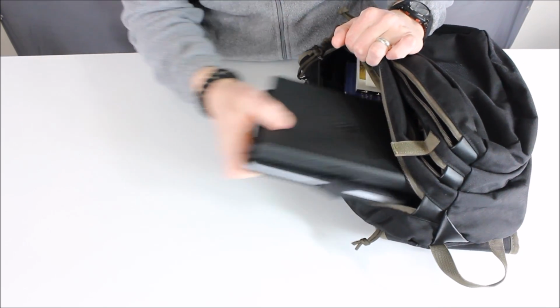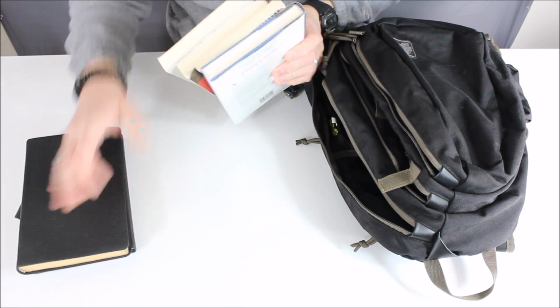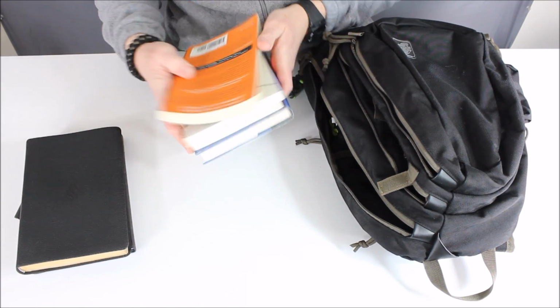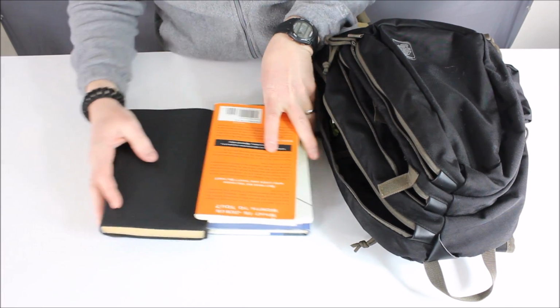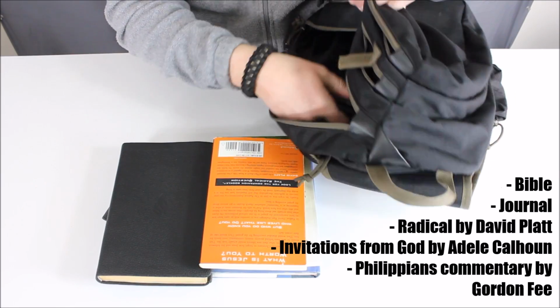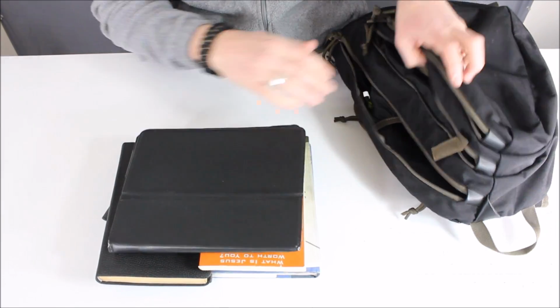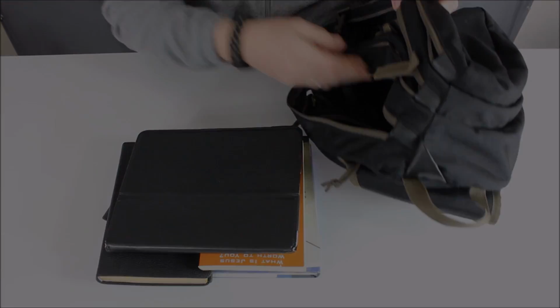So in this main section, I've got a bunch of books that I keep with me. So that's with me all the time. I've got a journal in there, and then there is this little sub pocket, just a small one in this section, and that's where I actually keep my iPad, and that's everything that's actually in the bag.